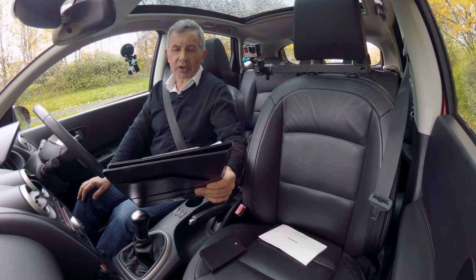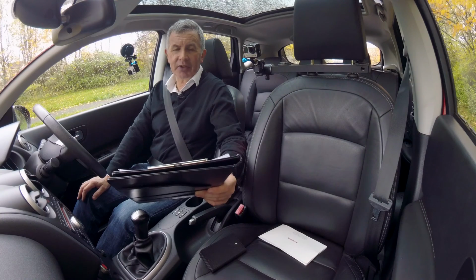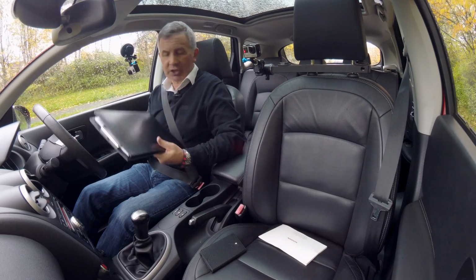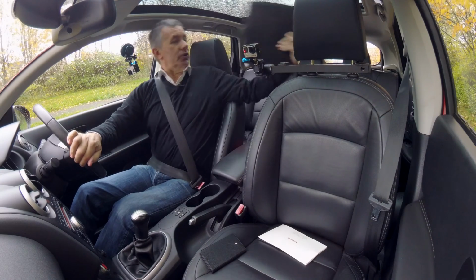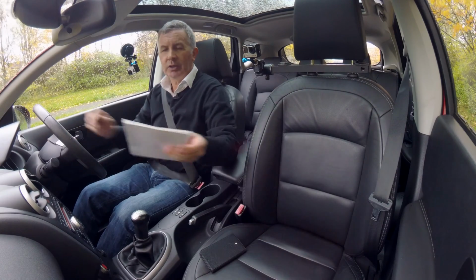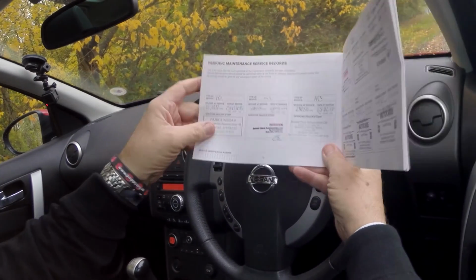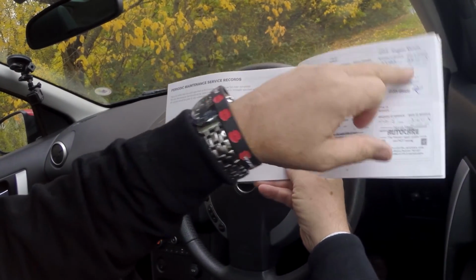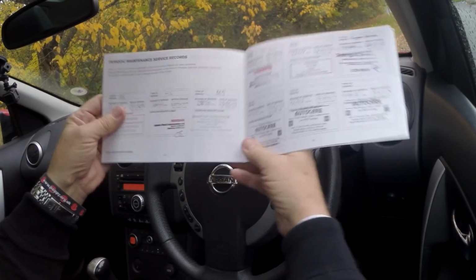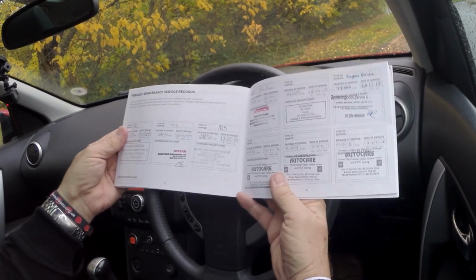It was last serviced on the 13th of the 7th, 2018 at 97,013 miles. Relatively full service history. We have got a proper book, which I always like to see. There we go, and we've got 1, 2, 3, 4, 5, 6, 7, 8, 9 stamps in the book. The last 3 being done at Northwest Auto Care, who we know very well, and they do our services. So hopefully this will be a good car.